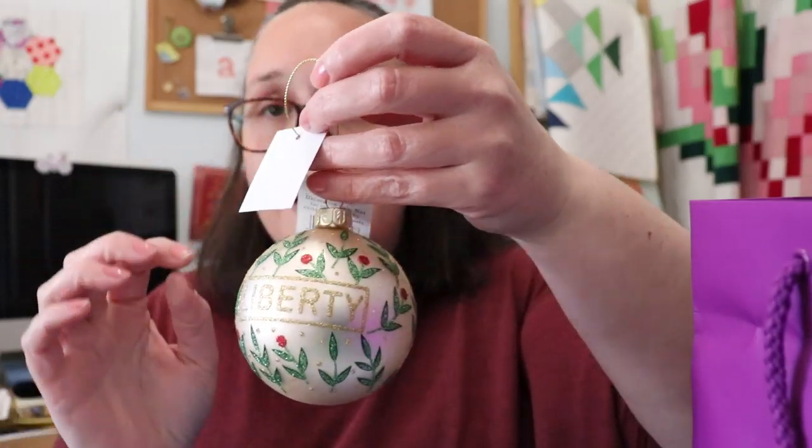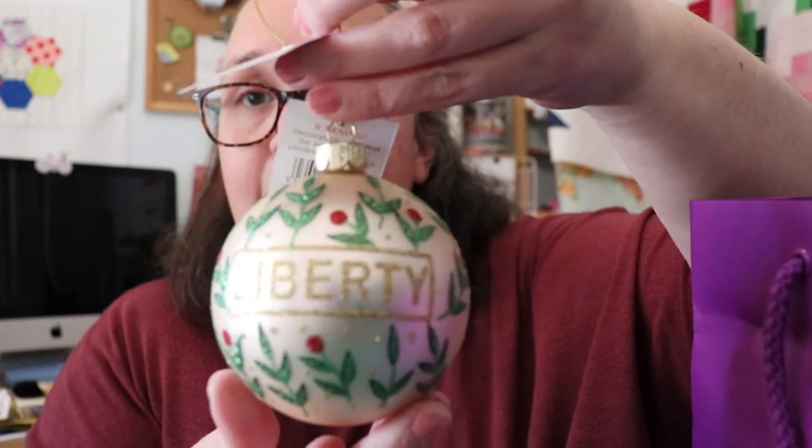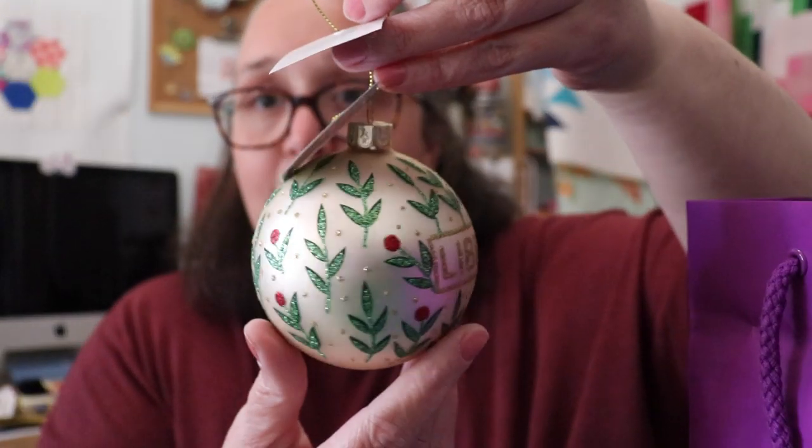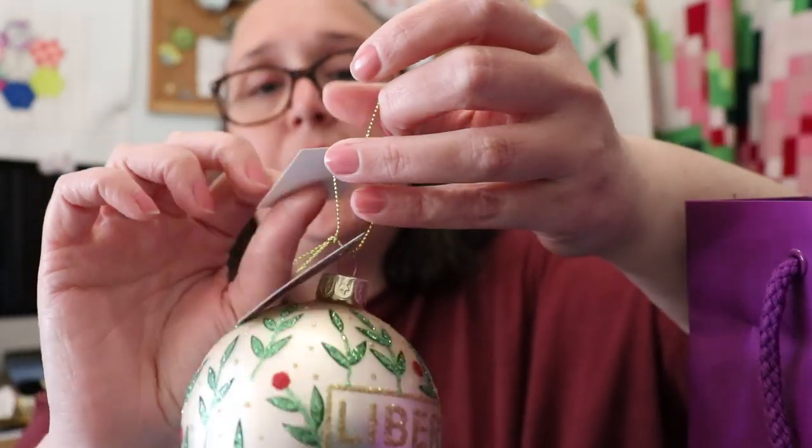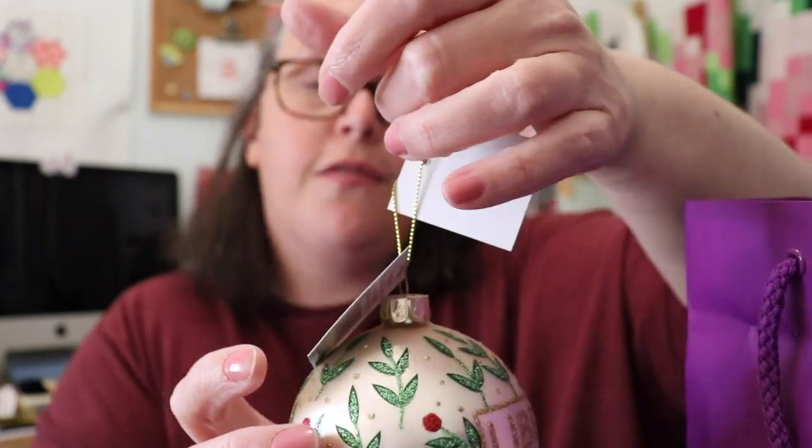I absolutely loved this bauble. It says Liberty on it, and it has lots of lovely holly on it. It's all glittery and lovely. And I paid £7.95 for this. And then I also picked up this one.